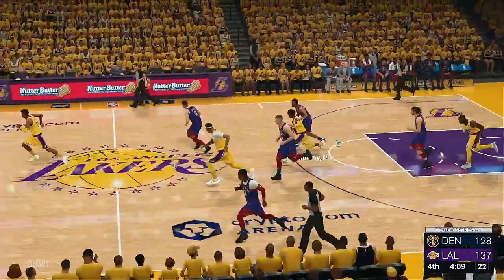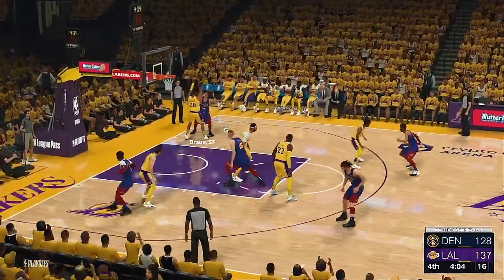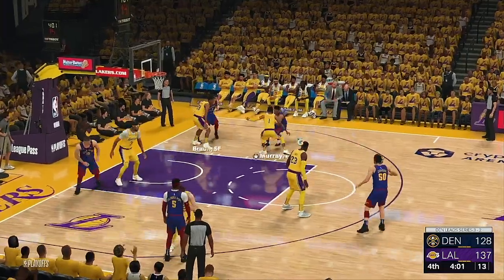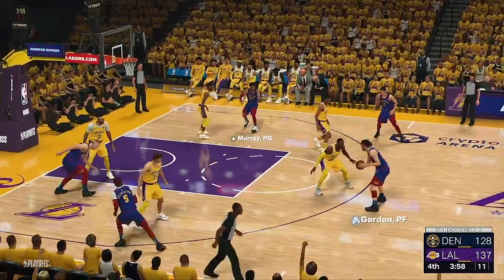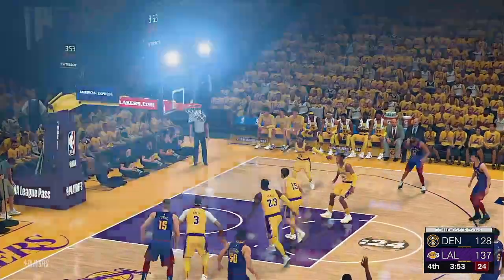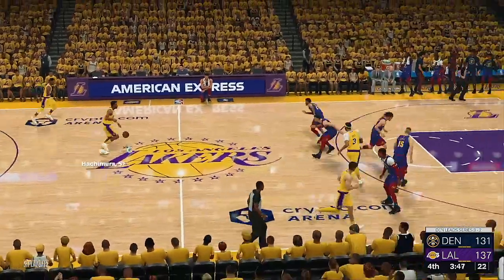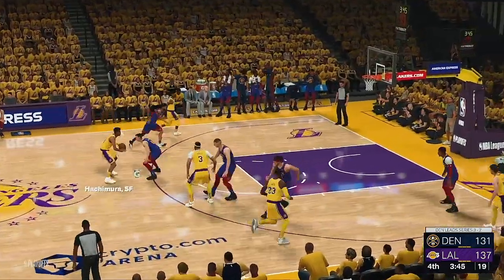The shot by Russell, no good. And it's Murray with the ball for the Nuggets. They trail by 9. Brown passes to Murray. Here's Brown. Here's Caldwell Pope. And the Nuggets hit again from deep. This has been their game plan here in the final period. We'll see if it continues to work out.